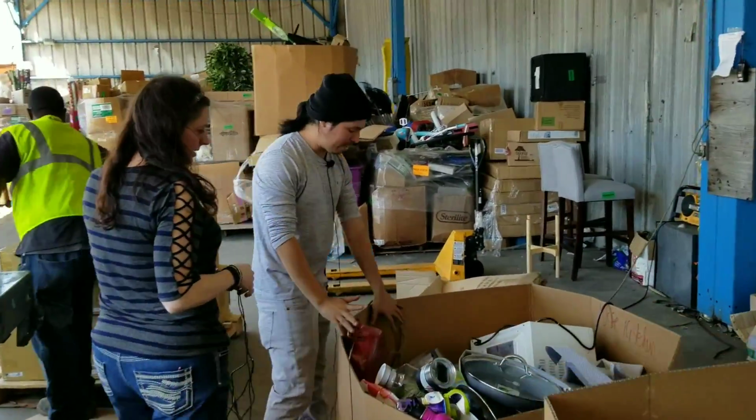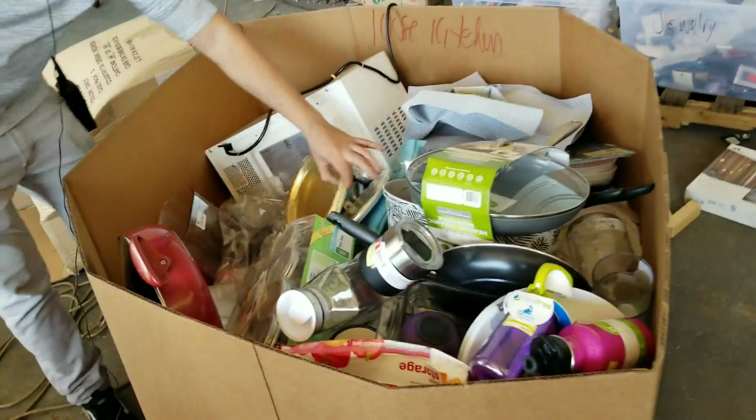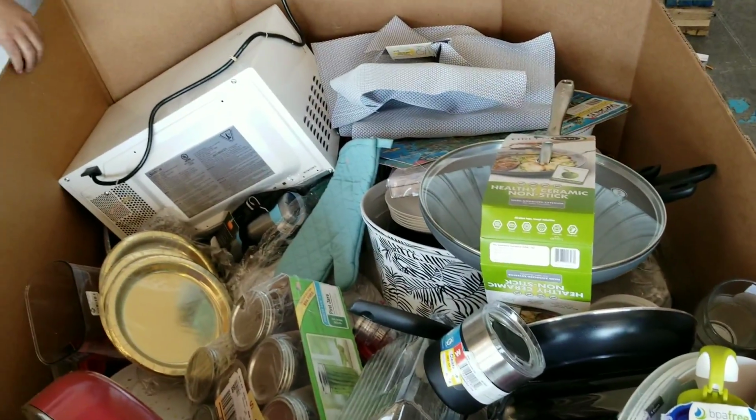This is kitchen, but if you notice, this one is loose, like a loose pan, some plates. They're not in the boxed packages. So the price is not as high as the other one.